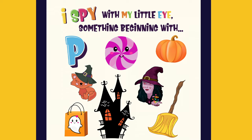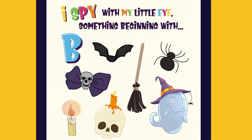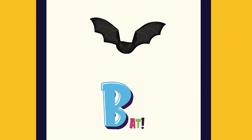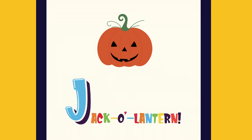I spy with my little eye something beginning with P. A pumpkin. I spy with my little eye something beginning with B. It's a bat. I spy with my little eye something beginning with J. Jack-o'-lantern.